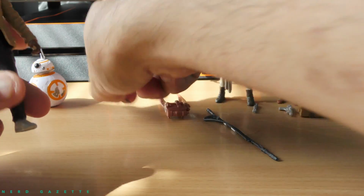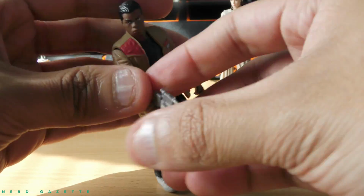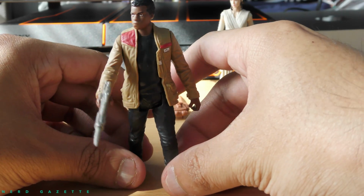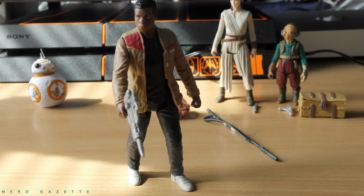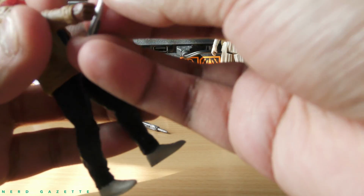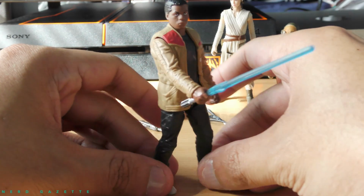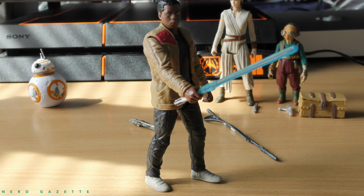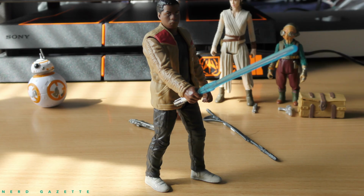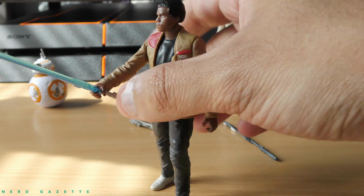But anyway, he comes with this blaster that he can hold in both hands, but I don't really have a preference in which hand he holds it in. But anyway, there's Finn holding the blaster. But if you really want to put Finn with the lightsaber, because he's technically not packaged with the lightsaber in any of his individual releases, this is a way to get them with that lightsaber. So it's pretty nice. I like it.